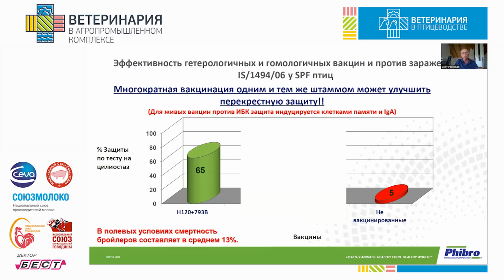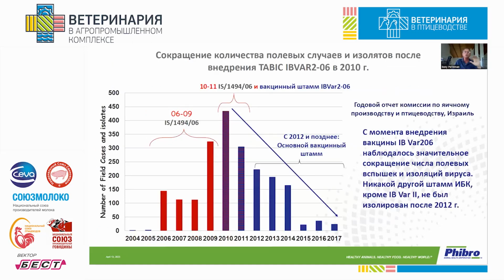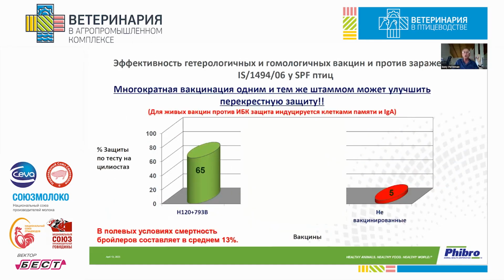And we see when we use the H120 Massachusetts type together with the 793 that is similar to the 491, we got about 65% protection based on ciliostasis. And in the flocks in the field, we got about 13% mortality average in all the broiler flocks in the country. It was a disaster, okay? When you give twice the variant 1, you can reach something between 70 to 80% protection.